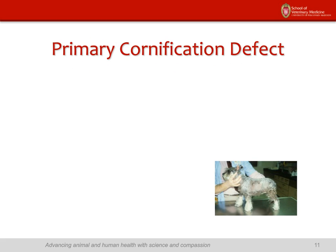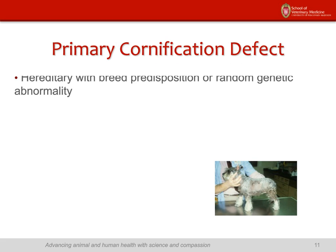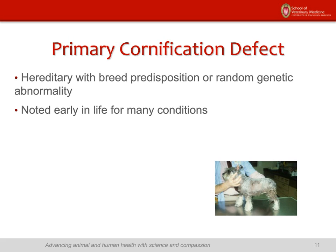Okay, now it is important to understand that there's some breeds that have a primary cornification defect, and these are breeds where it's a hereditary defect, and this is something that comes in certain breeds like Cocker Spaniels, or it's a random genetic problem. And the earlier these can be recognized, the sooner that we can come up with good interventions. And they do make good pets, and they do have really good quality of life. The thing about them that's really important is it comes on early in life for many of these conditions, sometimes as early as just within the first few weeks of life or definitely within the first couple of months. We can manage these, but we can't cure them.